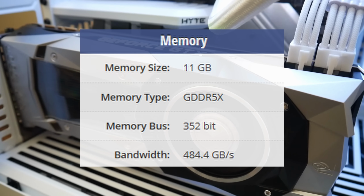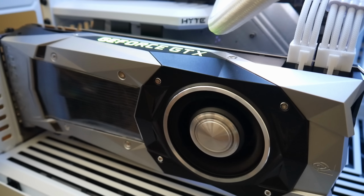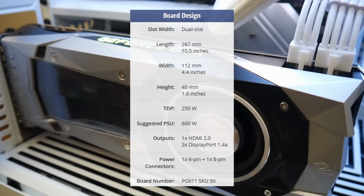Additionally, its 11GB of GDDR5X video memory running on a massive 352-bit bus still outclasses many of today's mid-range cards. In terms of clock speeds, the 1080 Ti has a base frequency of 1,481 MHz, boosting up to 1,582 MHz, with a memory clock running at 1,376 MHz. The GTX 1080 Ti is also known for running fairly hot, especially in blower style variants like the Founders Edition card.